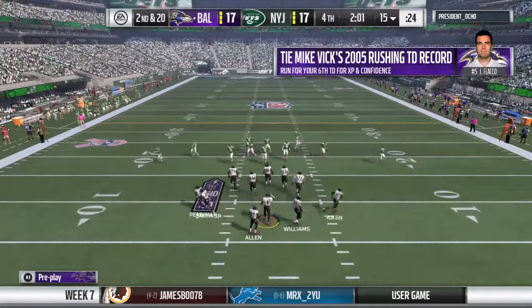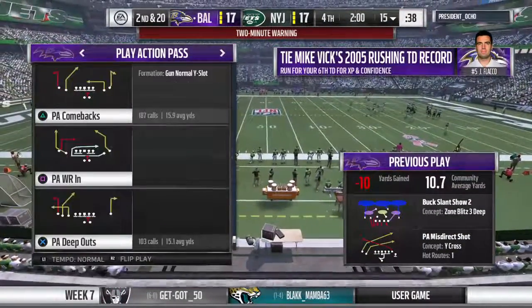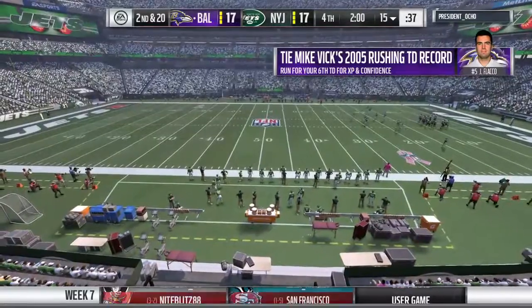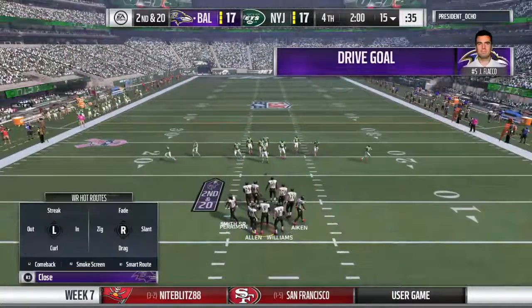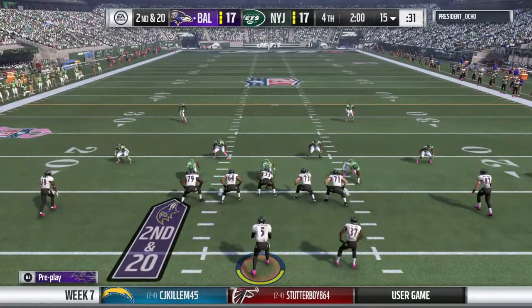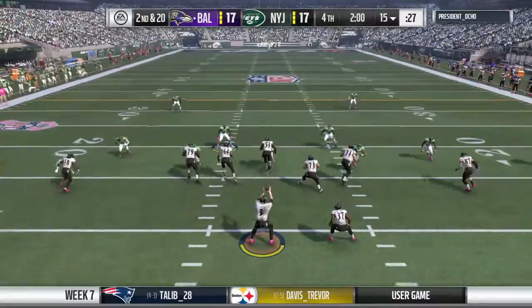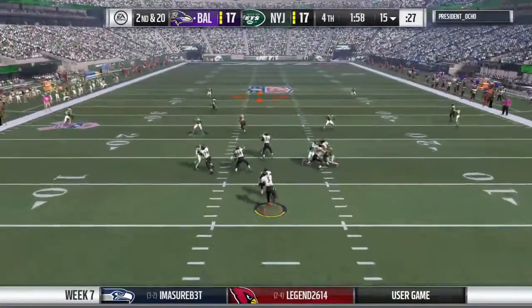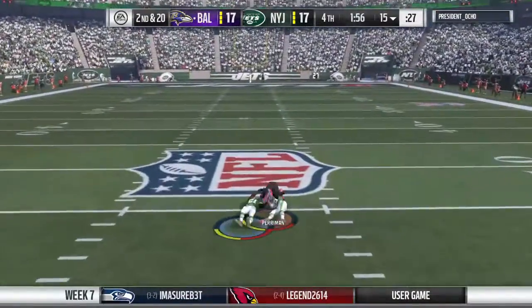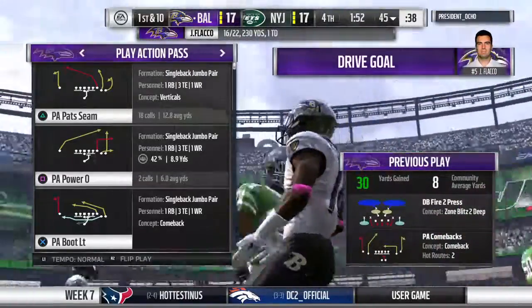Tie game here. Time starting to run down. The defense really needs to try and keep this game tied, see if they can get the ball back for the offense. Looking to jam the receivers at the line here. Press coverage look defensively. And he's got his man out of the backfield. That's complete. Give him 30 yards there.